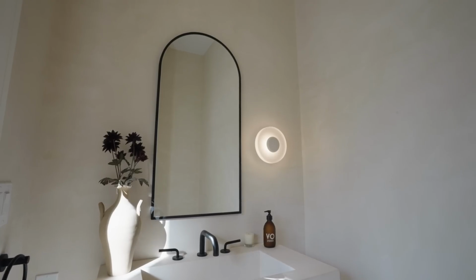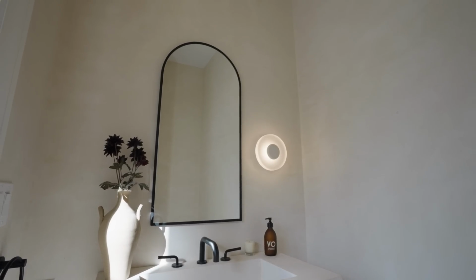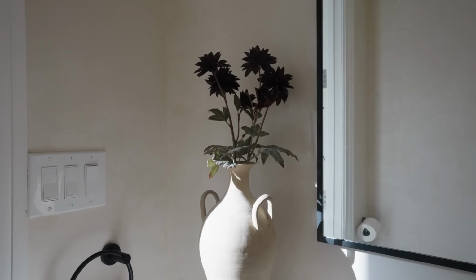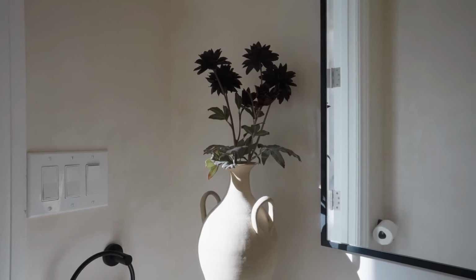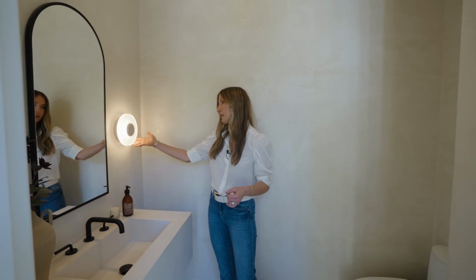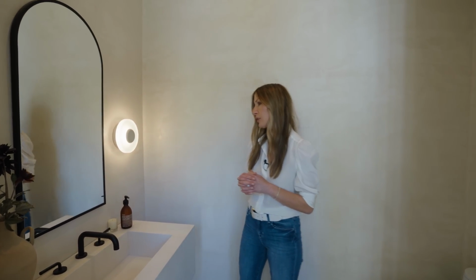Another plastered wall. I wanted to have an almost Mediterranean Greek feel in this room, which I think I achieved with this limestone and very beige vibe. And this is a sconce from a Hennepin Made vendor that I work with a lot.